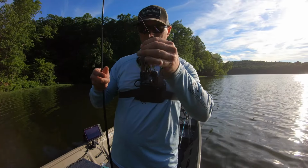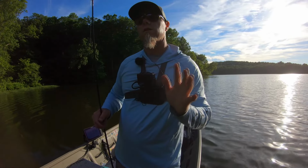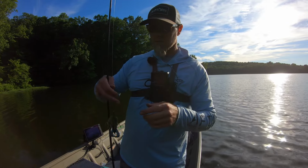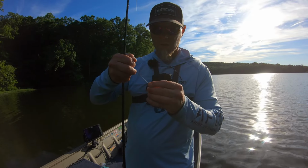So that's cool. We're running out of time, but we are starting to get some bites on this. So, I mean, it's telling me that the fish are kind of mid-depth to shallow, and they're wanting something. They're chasing some bluegill. There's a lot of bluegill swimming around this grass. So we're going to keep this in our hand, cover as much water as we can before it gets dark.